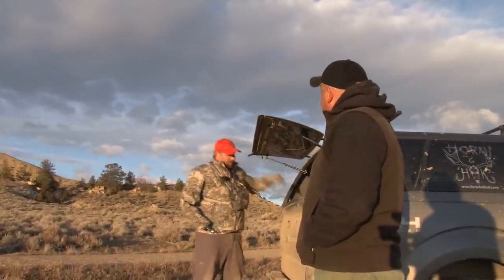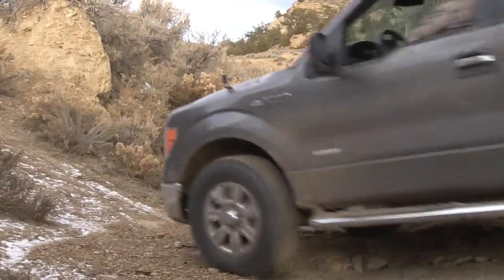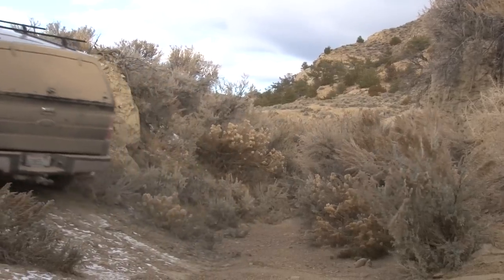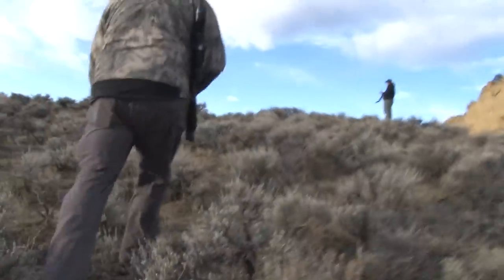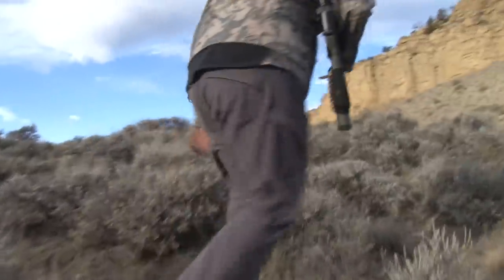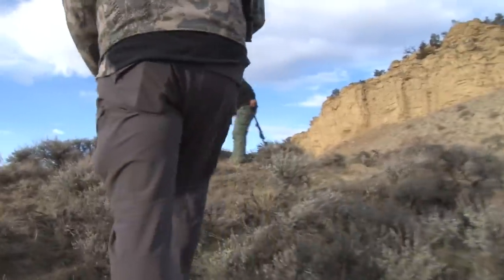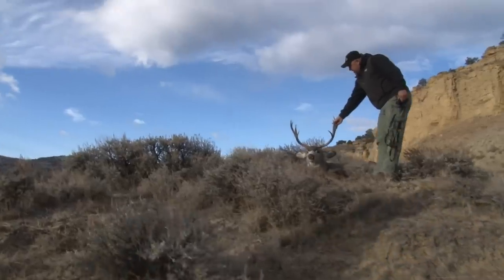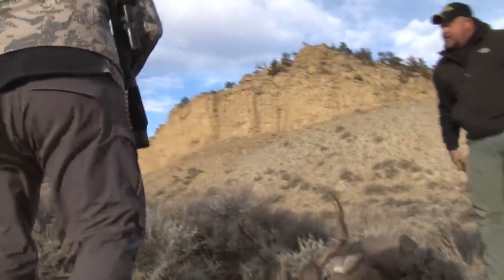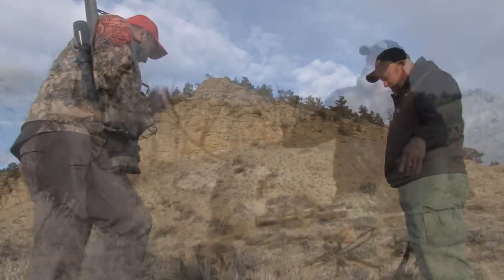Nice buck. I'm excited. Yeah. I'm gonna go see this baby. How's he look? Pretty good. What do you think of that? Thank you, buddy. Thank you so much. Yeah. What a beautiful buck.